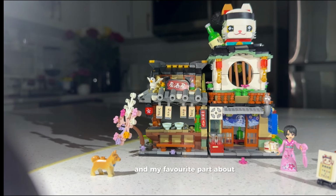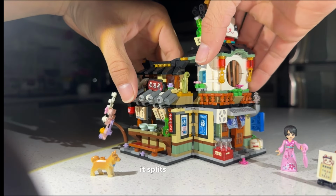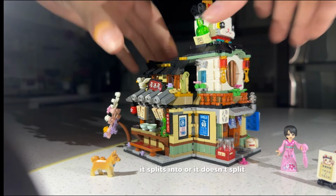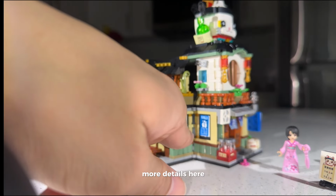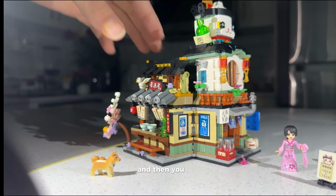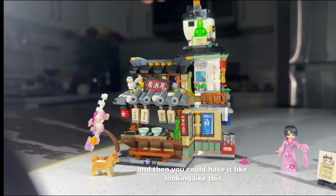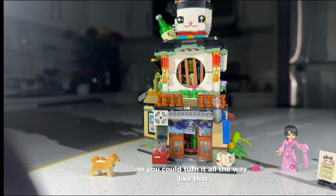And my favorite part about this set is that it opens up like this. It splits into, or it doesn't split, I guess it just rotates. And then there's more details here. That's a poster right there. And then you could have it looking like this, or you could turn it all the way like that.